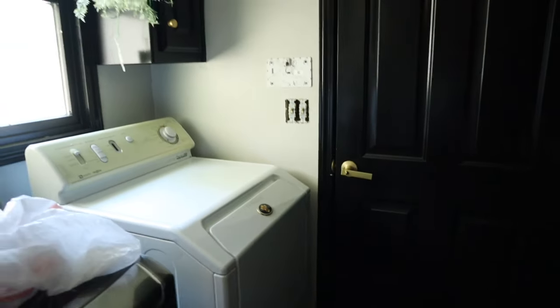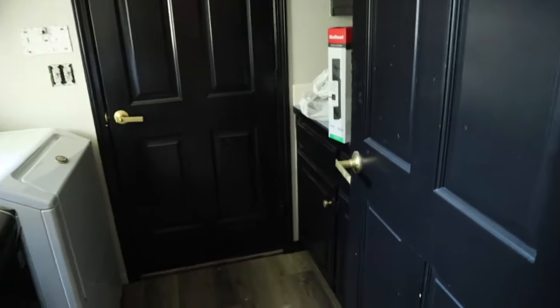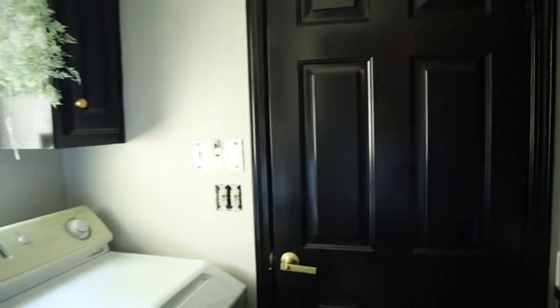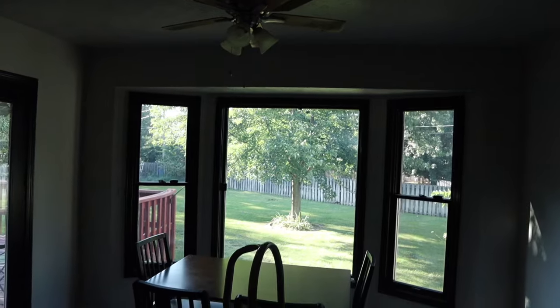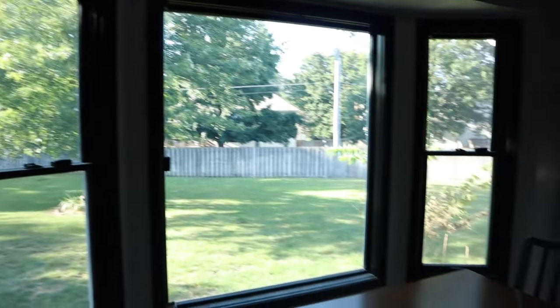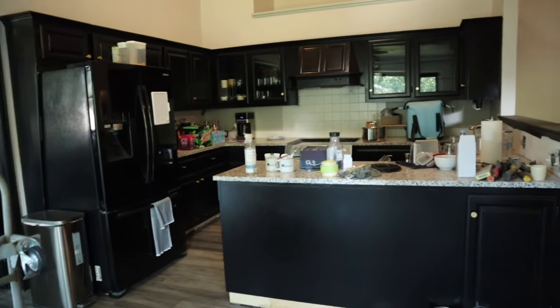So here's when you walk in, this is the mudroom or laundry room. We've got new black doors. We've got gold accents on everything. Like I said, everything's not finished, but we're getting there. Here is the new kitchen. Just put our table up here that we're gonna use for now. Black accents all over the windows and the big reveal of the kitchen, which is a mess right now, but you know, you gotta do what you gotta do.